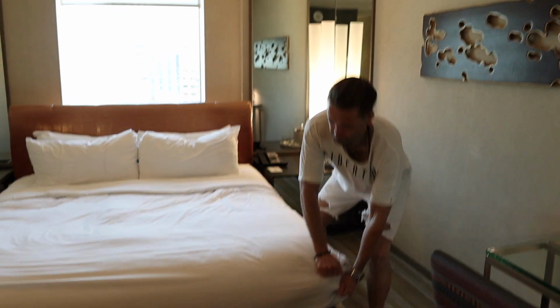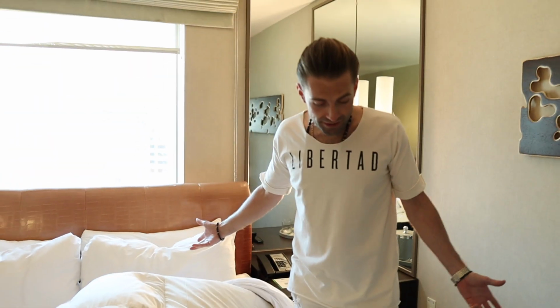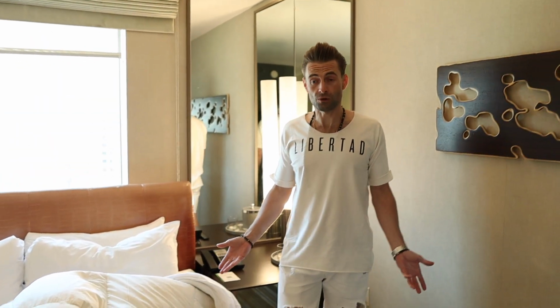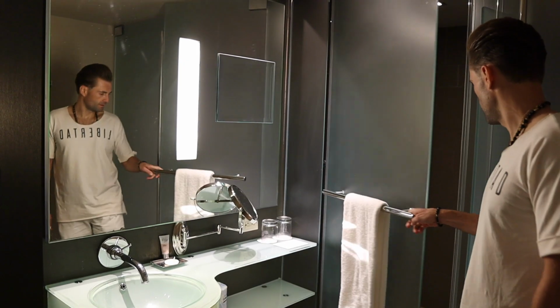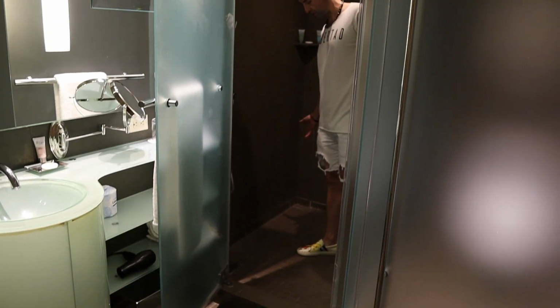So let's check the mattress. So the mattress is clean. A little bit old but clean. They have a feather mattress cover. Let's try it now. How comfy. No, we don't have any carpet here. You need to wear slippers.